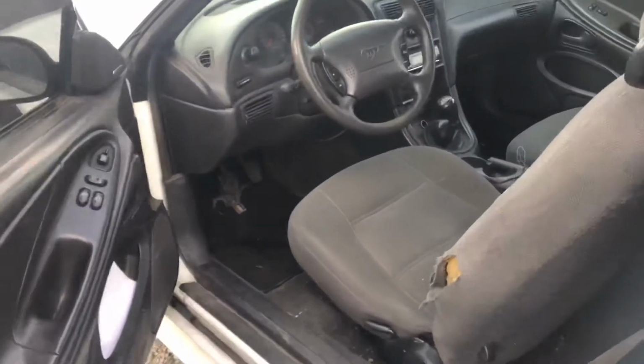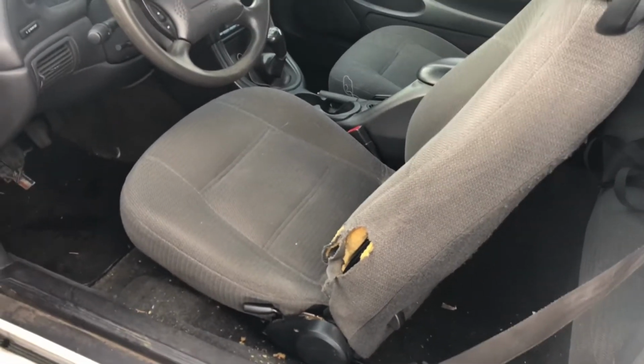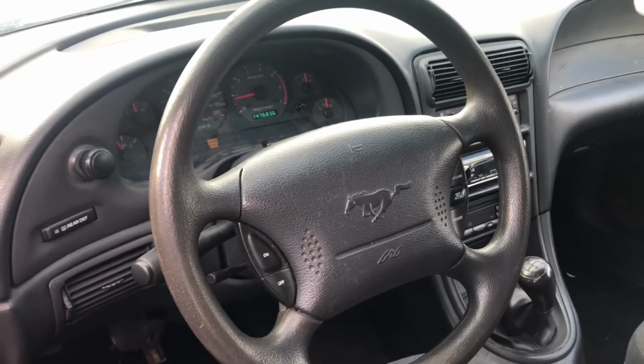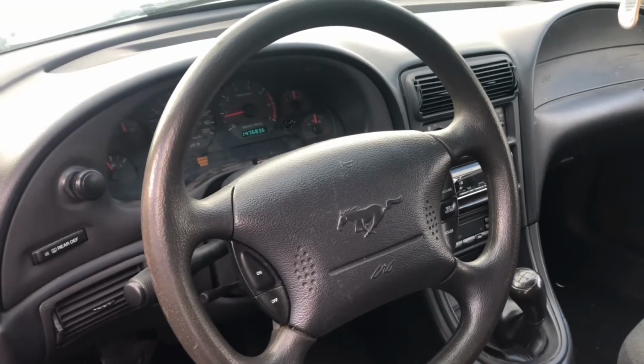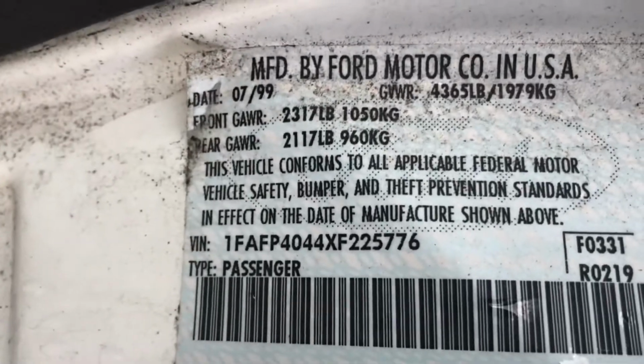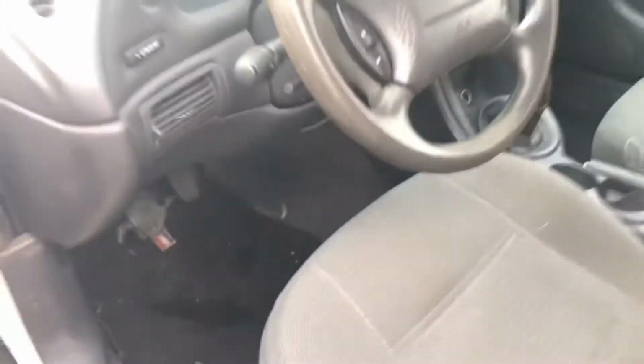The Mustang here, like I say, it's a 1999 with a 3.8 V6. It's got 147,683 miles on it. 5-speed transmission, Pioneer stereo. Overall, not horrible shape, but it has several issues, the main issue being a steady engine misfire that I suspect to be either an injector or possibly no spark from a coil, or it could be worse, could be internal.